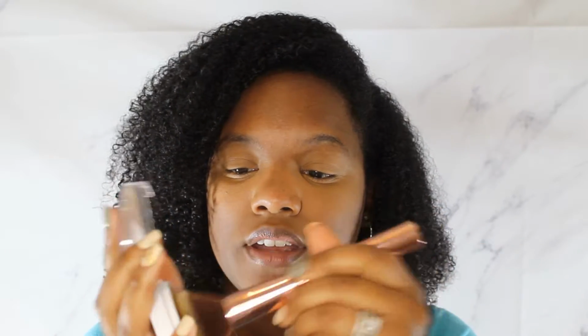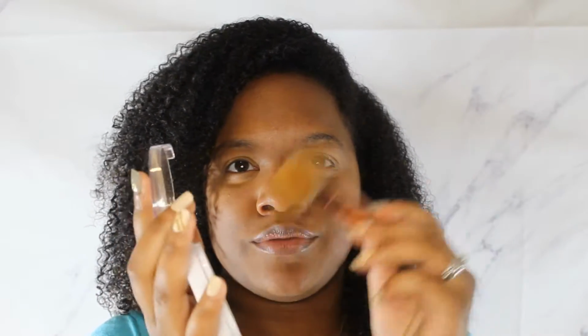So just going to go in. I usually tap, I don't swirl. You see the powder coming off. And then I'll go in and I'll stamp, and then I swirl and buff the foundation in.